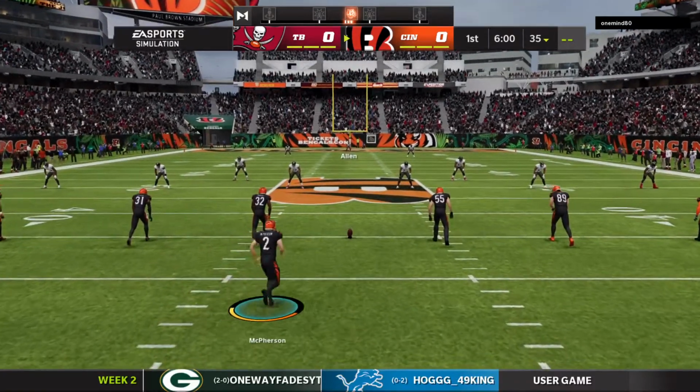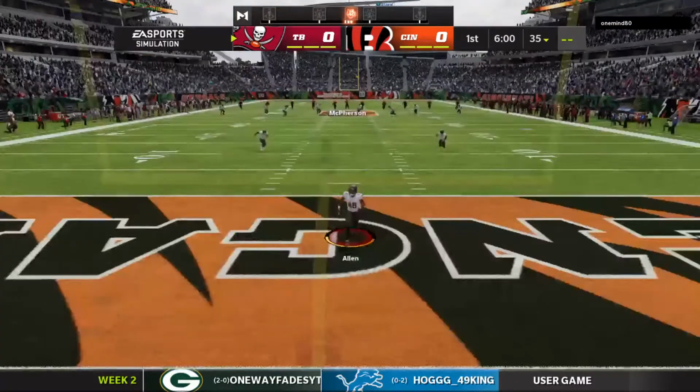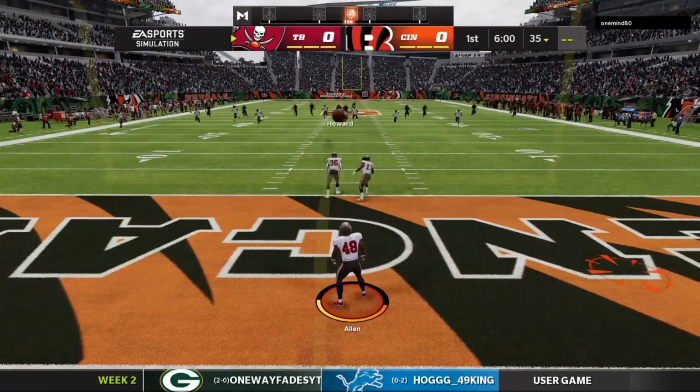Two teams here fresh off Week 1 victories. Who can keep it going as we're underway on EA Sports?